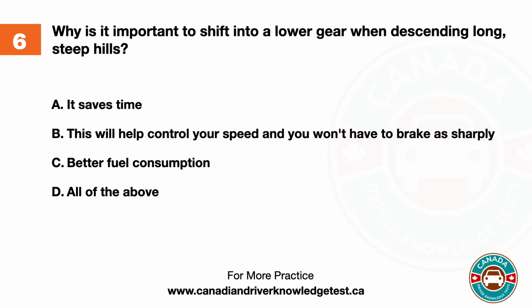Question 6. Why is it important to shift into a lower gear when descending long, steep hills? A. It saves time. B. This will help control your speed and you won't have to brake as sharply. C. Better fuel consumption. D. All of the above. The answer is B. This will help control your speed and you won't have to brake as sharply.